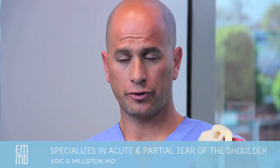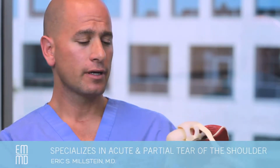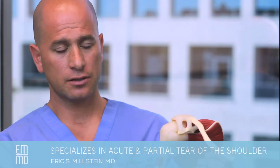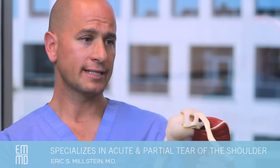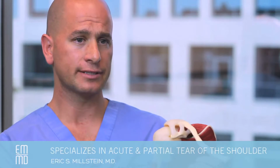There's injuries of the rotator cuff that fall in between just tendonitis and a tear, and those are called partial tears. So at times when someone uses the shoulder, especially with overhead lifting at sports, in laboring type occupations, the rotator cuff can wear away over time and thin out, and that can cause pain as well. Some of those injuries need surgery, some can be treated just like tendonitis with anti-inflammatory medication and physical therapy, as well as rest from any activities that are causing the pain.